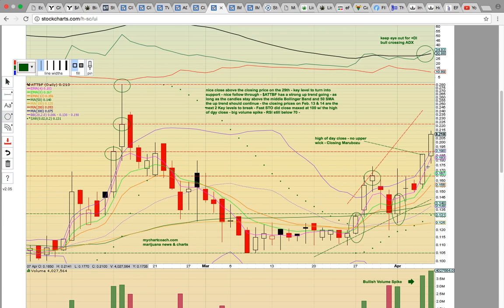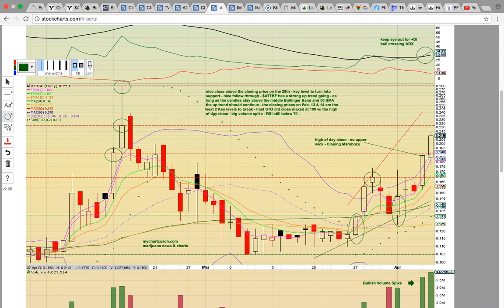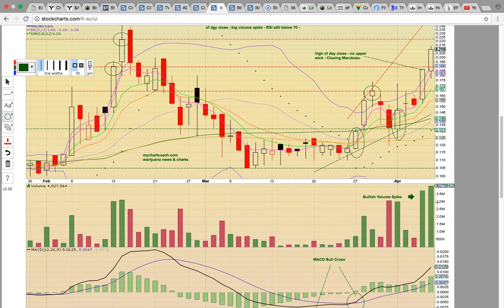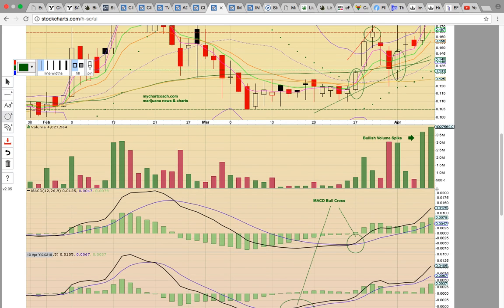Notice how the EMA4 support is holding. This is the chart from the close on Thursday. So there was a high of day close on Thursday. Notice there was no upper wick. The bulls were super strong into the close, and then it was really nice to see follow through on Friday. So it followed through with another push higher. Notice the bullish volume spike on Thursday was followed by increasing volume on Friday. So that's what you always want to see.